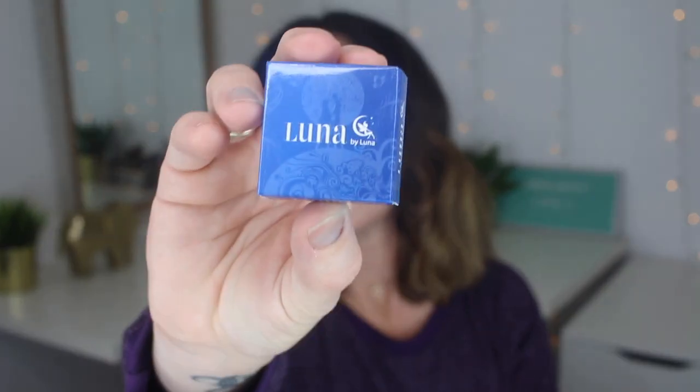All right, the next thing in my Ipsy bag is Luna by Luna, and this is an eyeshadow. Yay! I love eyeshadows. So, oh my lord. It wants me to try it on.